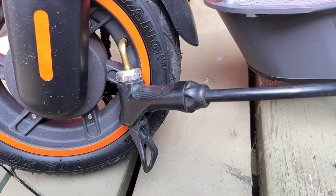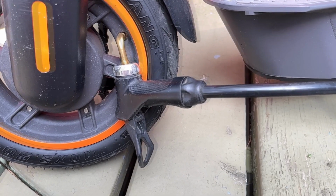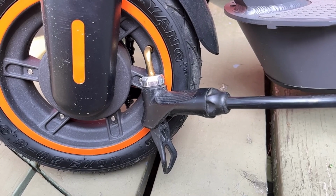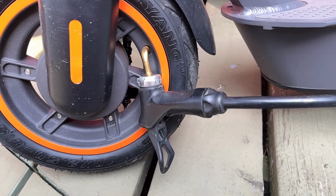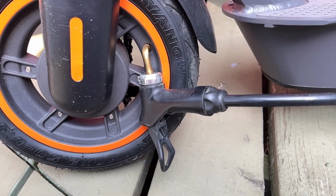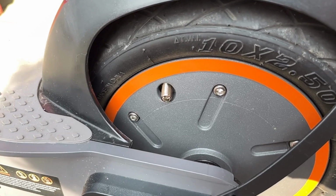And you can attach a regular bike pump to it pretty easily. The tire pressure is 44 psi when cold, so that should be your max tire pressure. That doesn't mean you have to go up there, but it probably gives you more efficiency to run it closer to 40 psi.